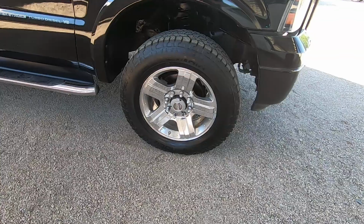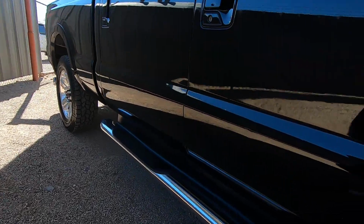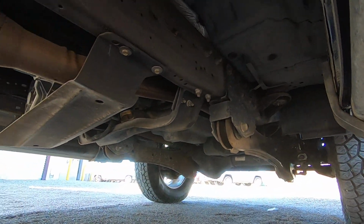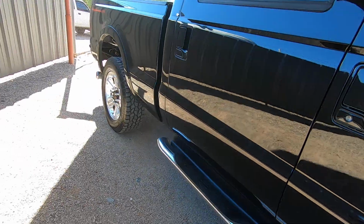The only thing that's missing is these center caps. The Harley Davidson center caps didn't come with the truck. They probably stole them. And brand new, they're like $75 a piece. So rather than add that to the price of the truck, we'll just let you guys have it. And if you want to buy them, you can buy them. But I don't think they're that important.